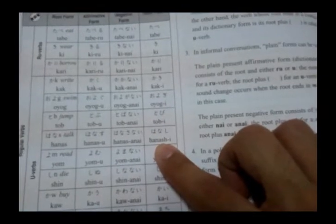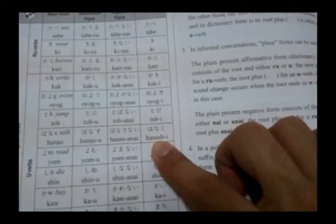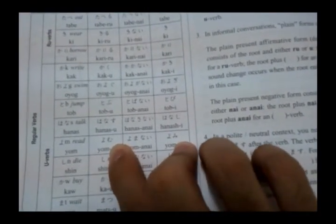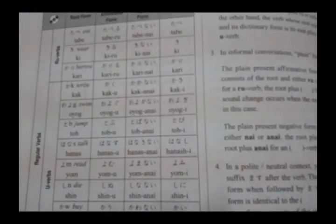The root form and the stem form. The stem form is used to attach mas, which is the polite ending for Japanese verbs. For example, taberu is a ru verb. You omit the ru, and then you add mas to whatever is left, which is the stem form. For u verbs, for example yomu, you omit the u and then you add imas. So it's either mas or imas. It's common.